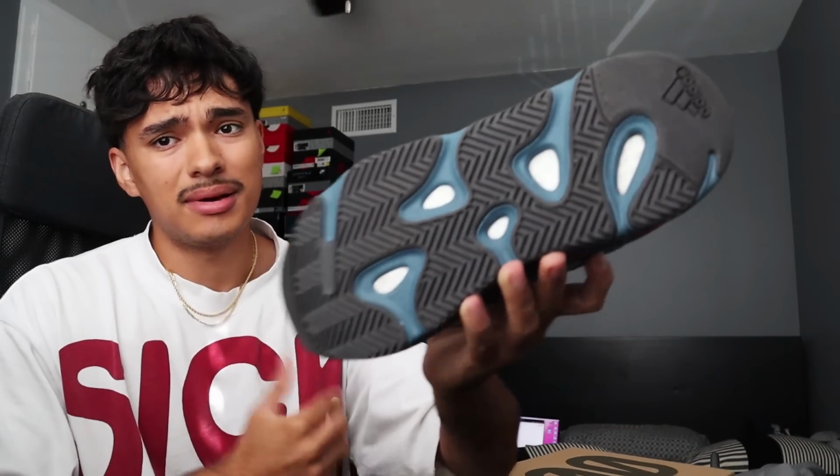Picked up these faded Azuri 700s. Stupid clean. Look at that. Come on. Picked them up for $100, sold them for $176, making $76. That was a nice little one. Some patent bred 11s. Picked these up yesterday for $170, sold them for $208 payout, making $38.